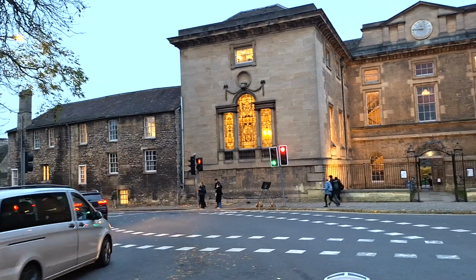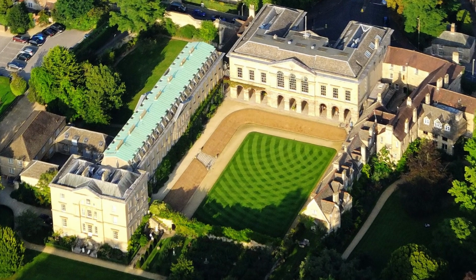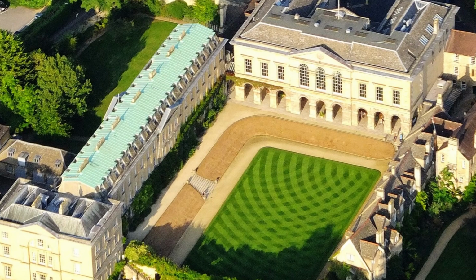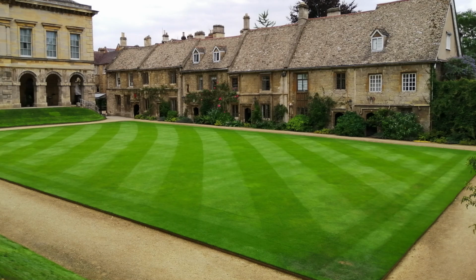Let's have a look. Here we are looking down onto the main quad. Isn't it green? I visited once during a drought. It was still green, and I was assured that the water, to keep it so, was drawn from the college lake, not the mains. What a wonderful place this is in which to hold the college ball. Let's take a closer look.